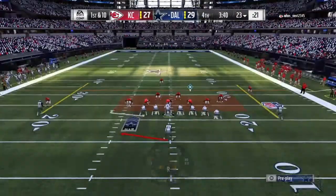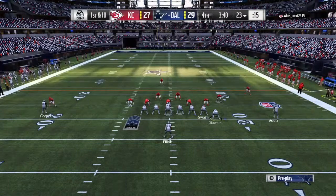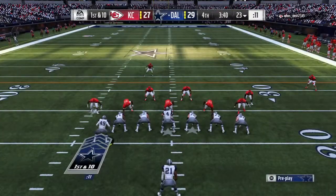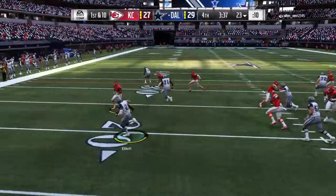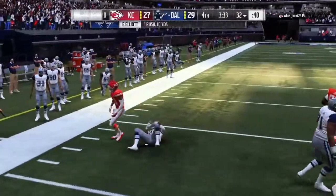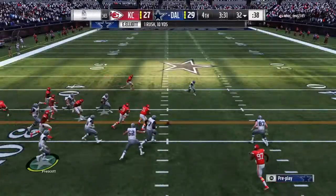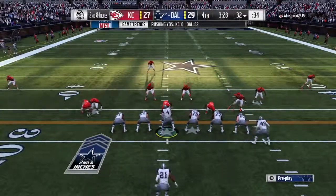Here we go. 180. Check your backer, check your backer. Check. 26. They start on the ground with Elliott. And he's able to get out to the 32, brought down there. Give him 10 yards on the pickup, and it'll be 2nd and very short.